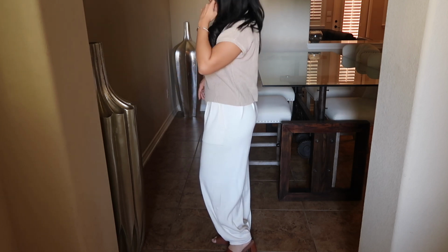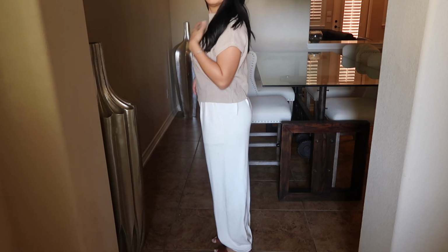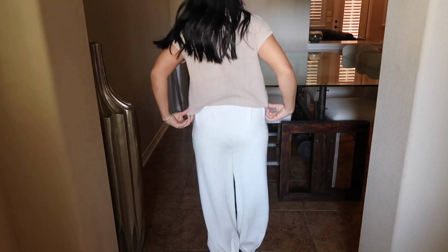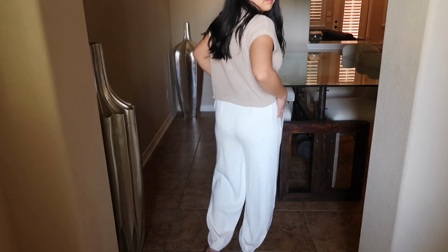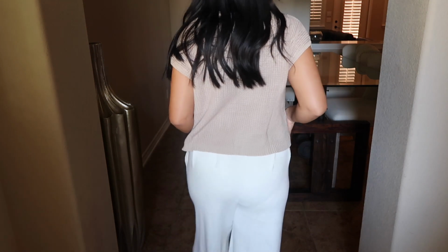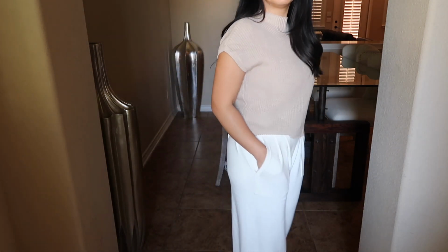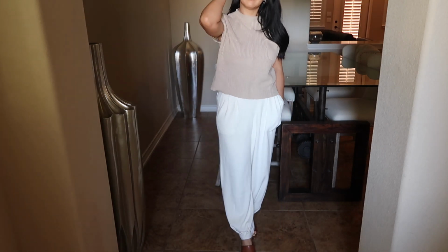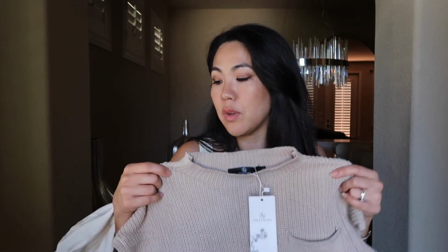And here are the white pants. They're a cloth kind of knit material as well. Very stretchy, very wide, very loose, and then it cinches down at the bottom. I actually was thinking it was going to be a hit or miss with this outfit, but it's so boho chic. I love how it looks casual, but then if you put some heels on it, you can wear it around the house.